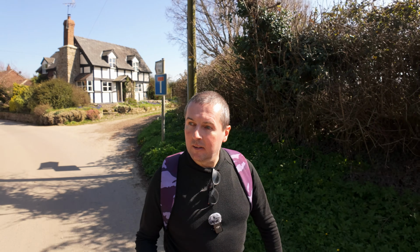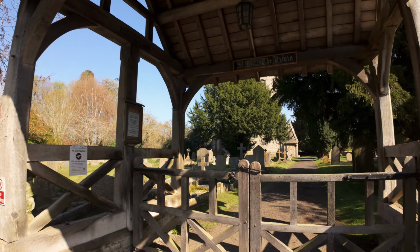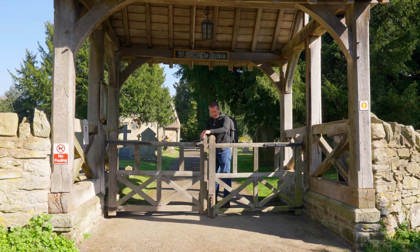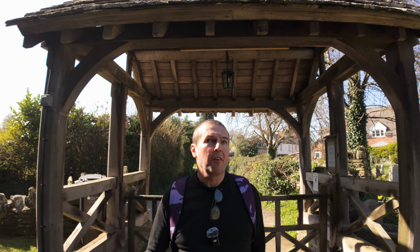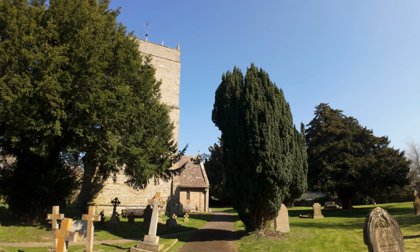Anyway, that's enough houses. I think there's a lovely old church in this village, so let's go and have a look at that. So this is St Mary the Virgin, and the oldest parts of this church date back to the 1100s, although apparently the tower was built sometime in the 1400s. Anyway, let's get inside, take a look around.